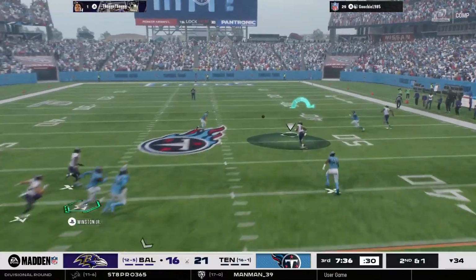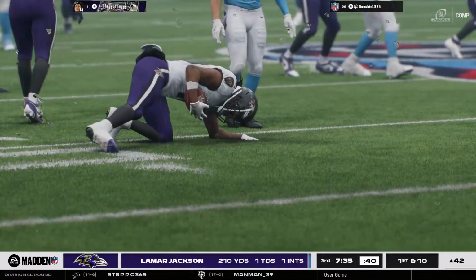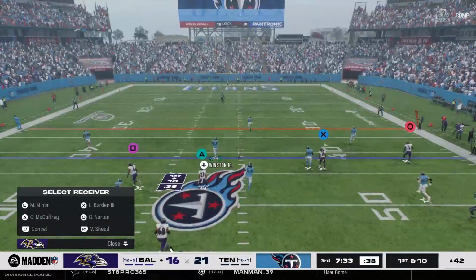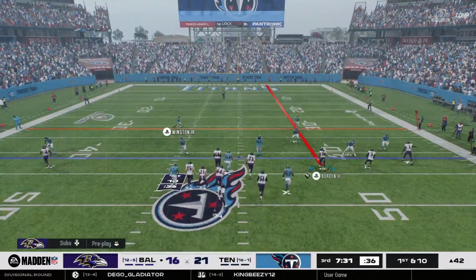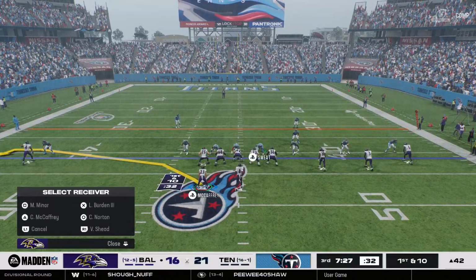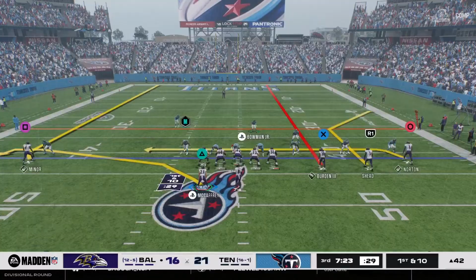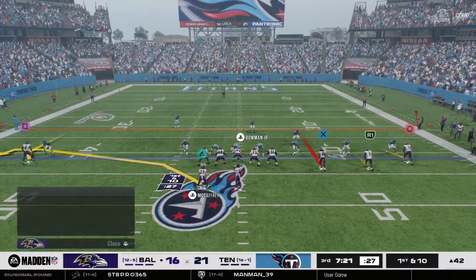Shotgun snap to Jackson. Connects downfield, on target to Burden. And he's going to have this down to the 42-yard line. A gain of 24 yards. And the Baltimore first down. 24-yard gain on the play. First down, Baltimore.